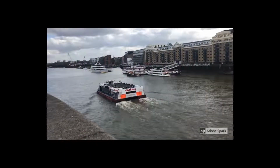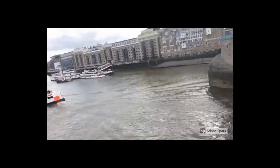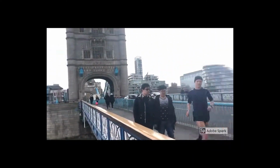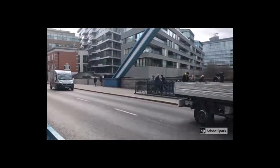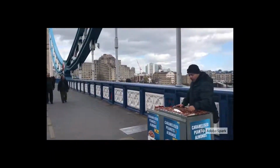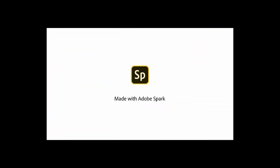The boat you can see here is one that is for sightseeing, another sign that this bridge is a very touristy location and attraction and represents a lot of old London. It doesn't feel as if there's a lot of local Londoners here just casually going about for a stroll on their day. As you can see again from the caramelized nuts, this is a very touristy place and a lot of tourists walk here.